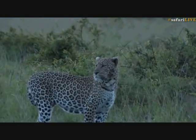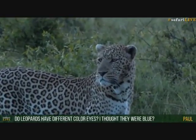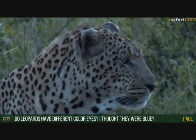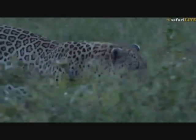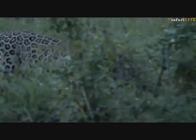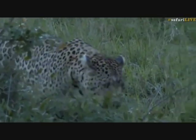Hi, Paul. You'd like to know if all leopards have different colored eyes. I guess all slightly different, but this is your average colored eye for a leopard. Sometimes they're a pale whitish color. You said that you thought they were blue, and very occasionally you will get leopards with blue eyes, usually when they're young, and by the time they grow up they tend to fade. So this is fairly typical.